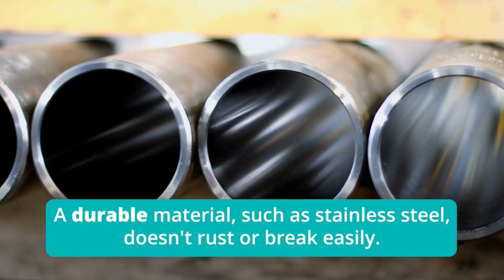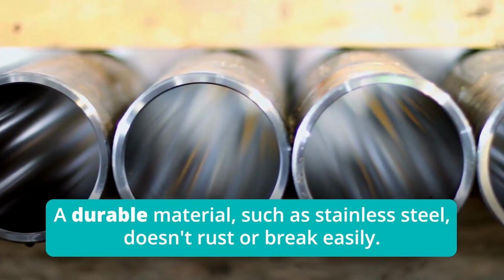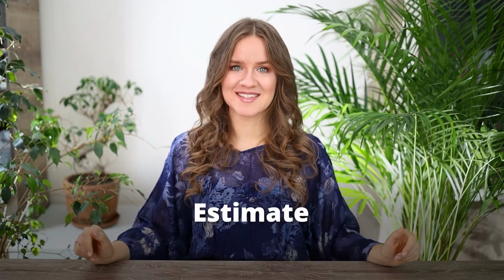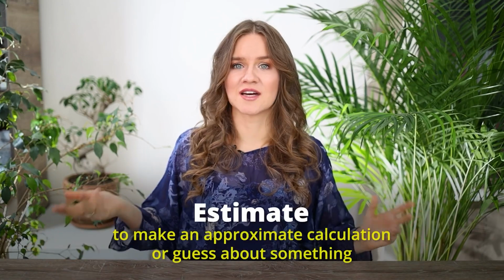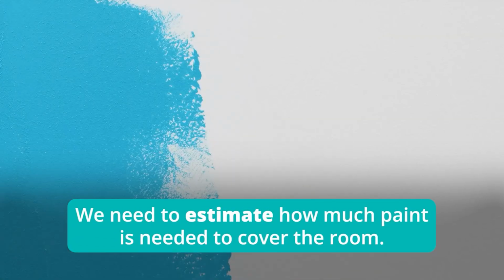A durable material, such as stainless steel, for example, doesn't rust or break easily. 37, estimate. To make an approximate calculation of the cost or size of something. We need to estimate how much paint is needed to cover the room.